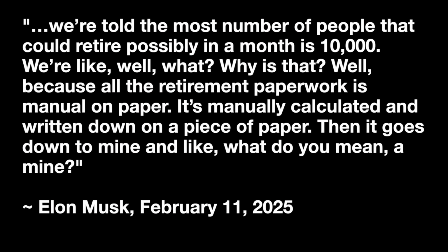This mine and this process that OPM uses recently gathered national attention because Elon Musk pointed it out. He told reporters at the time, quote, "We're told the most number of people that could retire possibly in a month is 10,000. We're like, well, what? Why is that? Well, because all the retirement paperwork is manual on paper. It's manually calculated and written down on a piece of paper. Then it goes down to a mine. And like, what do you mean, a mine?"